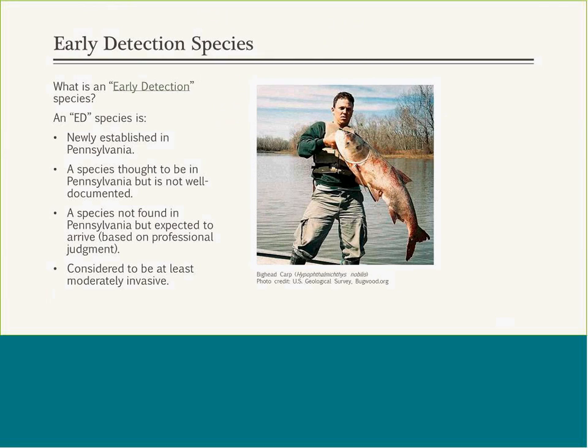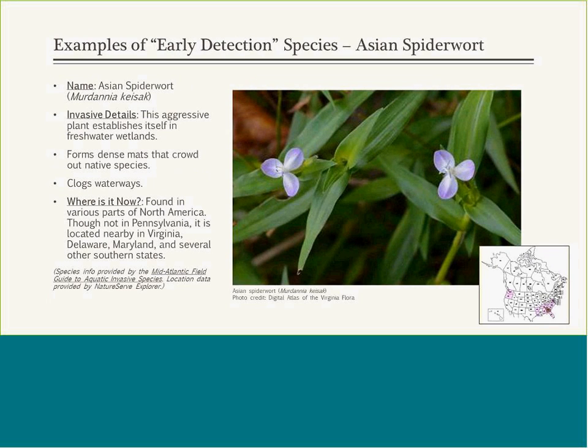So I want to highlight a few species that are considered early detection. Just for your reference, an early detection species is considered to be a newly established species in Pennsylvania. It could be a species thought to be in Pennsylvania, but it's not well documented. Or a species that's not found in Pennsylvania at all, but expected to arrive soon. And all of these would be species that are considered to be moderately invasive.